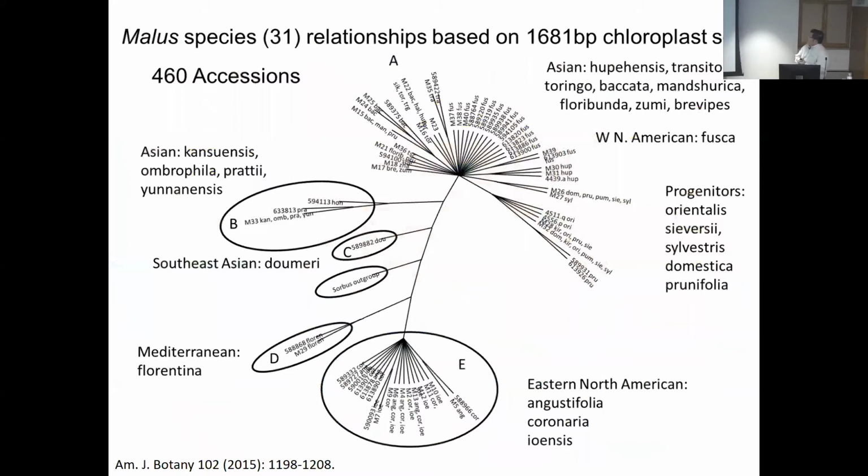Here is a study we published 3 years ago, looking at the conserved sequence of the chloroplast genome of 31 different Malus species using 460 accessions. In general, a lot of Asian species group together, especially the material from China. And as you also notice, the Malus fusca from the Pacific Northwest is closely related to a lot of Asian species. Therefore, it is well believed that Malus fusca came from Asia through the land bridge when the land was still frozen, and then it reached Alaska, eventually came to British Columbia, Washington, Oregon, and Northern California.